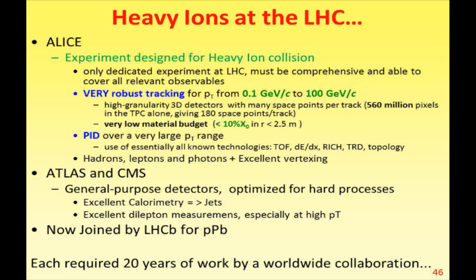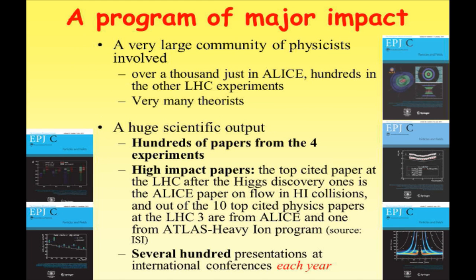And this you do by building big experiments, which, by the way, have a very big impact. This is something that I like to remind people. The most common way you measure the scientific relevance of papers is by how many times they are cited.